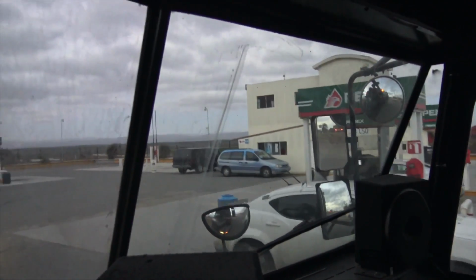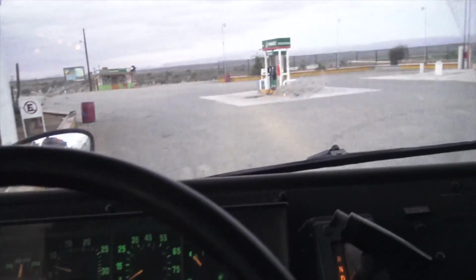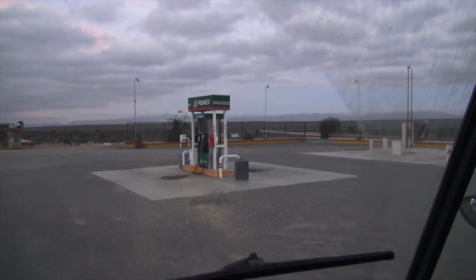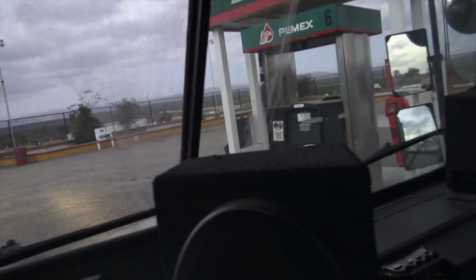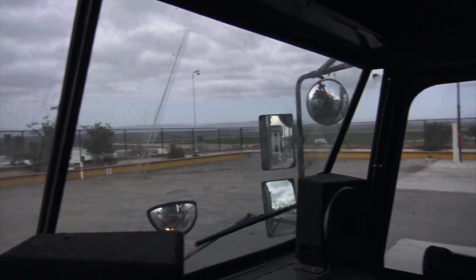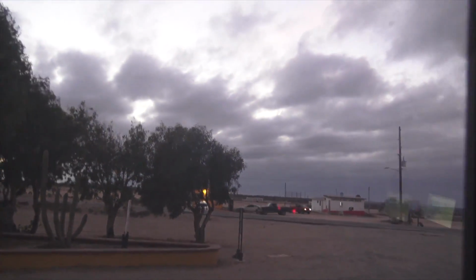Finally a Pemex. Oh my gosh, look at my fuel gauge. It's gonna be a small fortune. It's about $4 a gallon here, but that's the way it goes. Ain't no reason to not do it. See over there through those trees where that light is, looks like a restaurant that I might be interested in, so we'll see how this all goes.